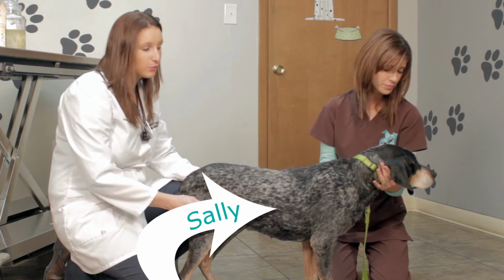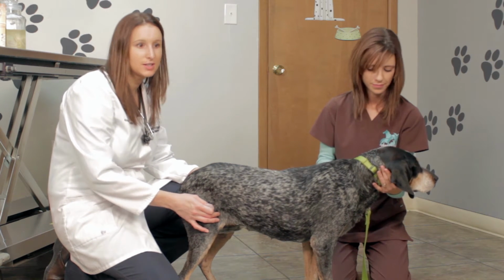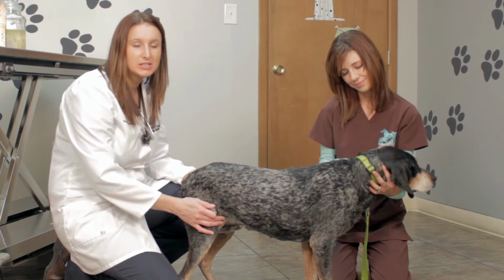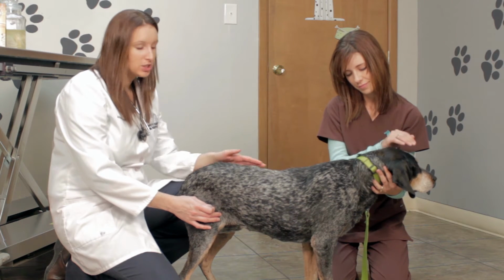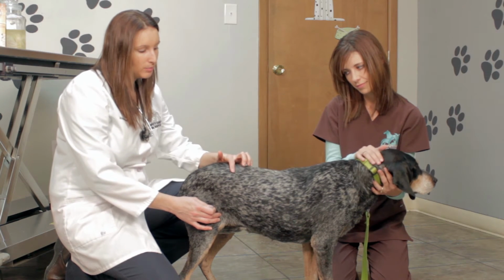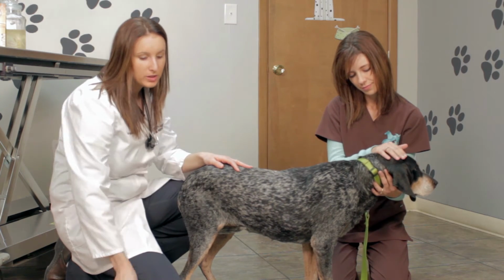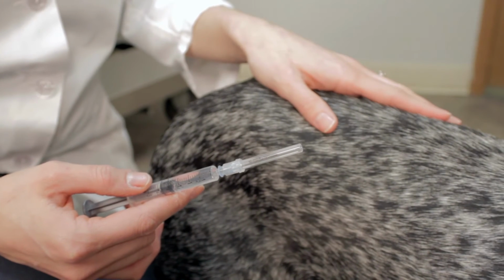She is unfortunately our patient who contracted heartworm disease before she was brought into rescue. And this is Sally's mom, Kelly, who actually is one of my technicians. She's going to be assisting today. What we need to do with Sally is we're going to give this injection deep in her muscles along her back. And it has to go in a very specific location. The needle that we use is quite long because it has to go deep into her muscle tissue.